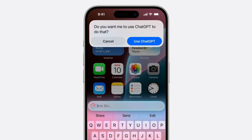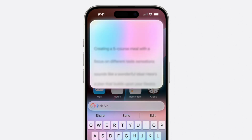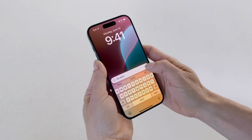So, there were stories about Apple striking a deal with OpenAI a couple of weeks before WWDC. And now, if you ask Siri some more advanced questions, like asking it to generate some meal ideas, instead of just telling you what it found on the web like before, Siri will now ask you if you want to generate a response using ChatGPT, which I think is going to be a killer feature, especially because you can now type to Siri in addition to using your voice. So yeah, RIP to the ChatGPT app.